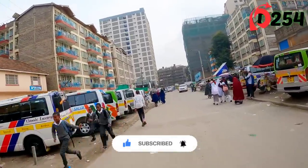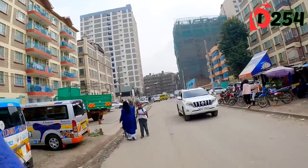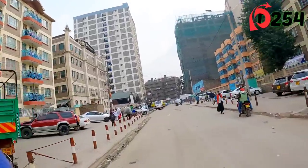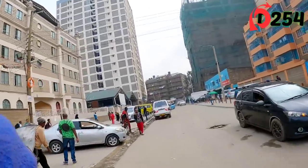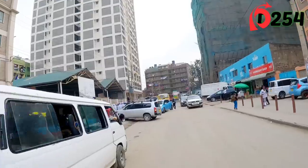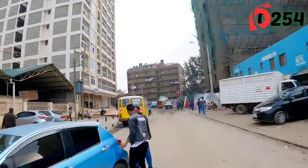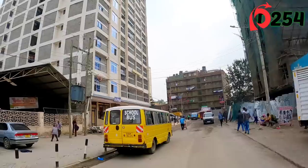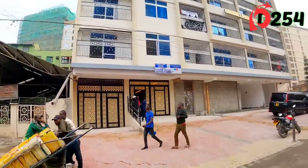So we are at Mlango Kubwa. Who are the people that stay here? Most of the people staying in this area are Somali people. It's time, the right time for mosque. They have gone to mosque.